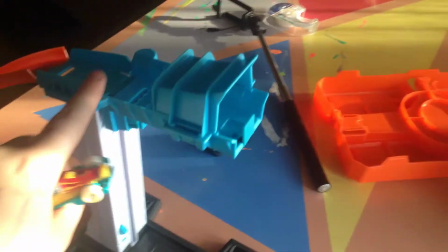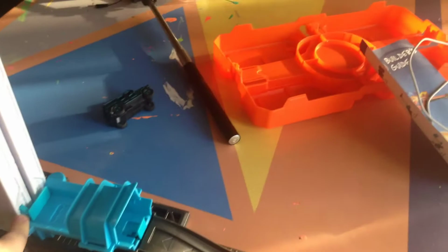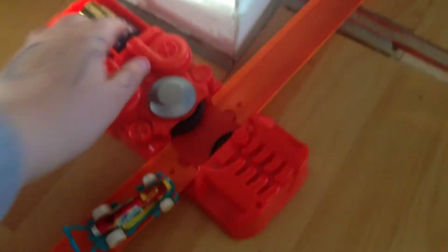It didn't, we forgot to fix the elevator. Silly us. That was funny. There. Went around the turn. Oh! And guess what? I mean, it didn't make it even to the boosters.